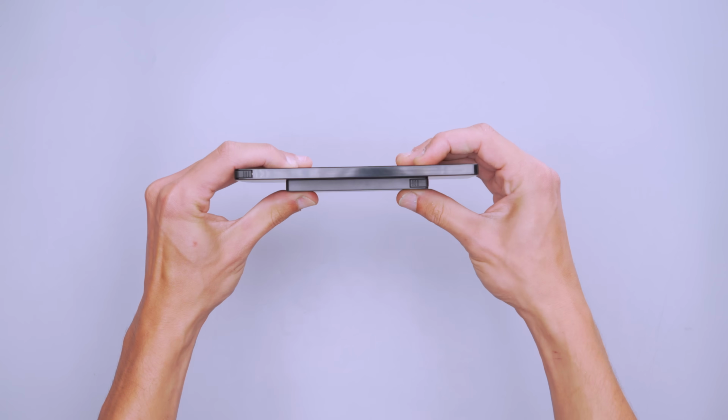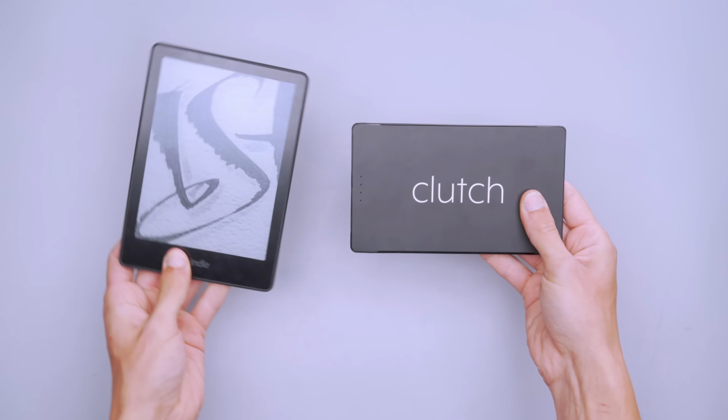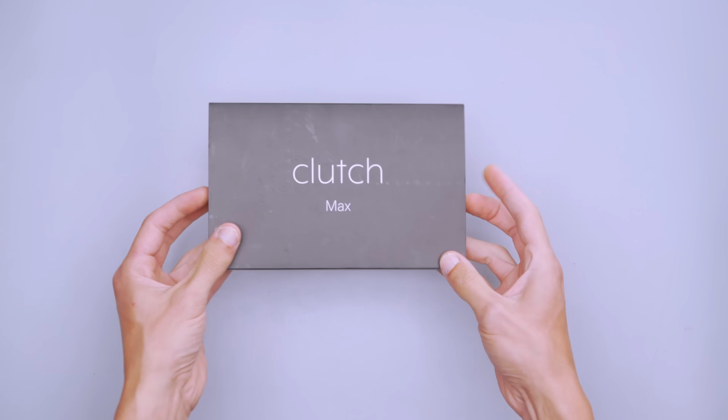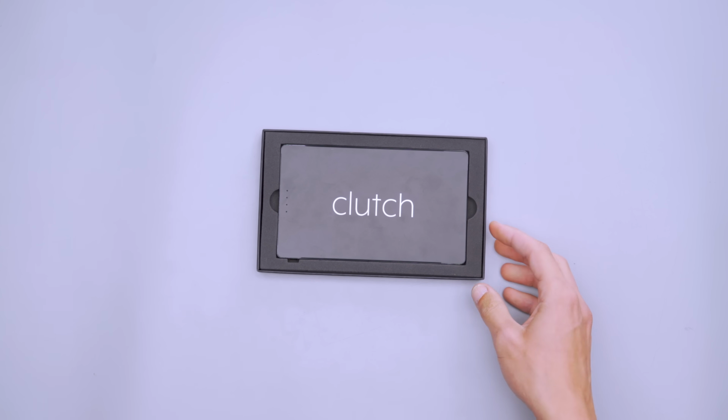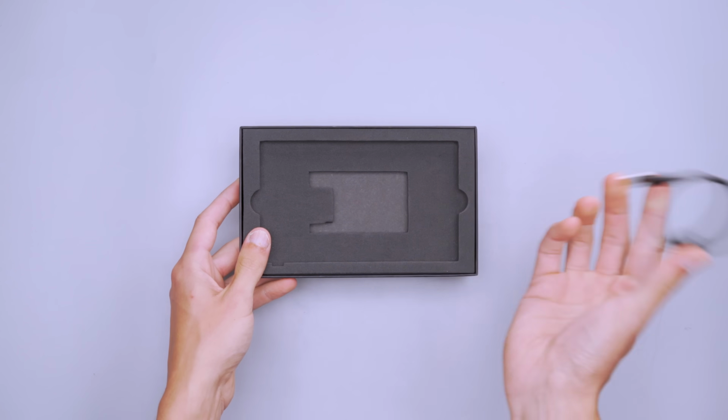That power comes at a price though. Instead of the credit card size of other clutch chargers, the Max is the size of a small notebook or a Kindle, and it weighs more too. It's half a pound, yet we haven't had trouble finding space for it in a backpack because it is so thin. It's basically like another device. In the box, you'll find a USB-C cord for recharging the Max, but you can leave that back at your accommodation unless you think you'll need to charge the battery bank throughout the day.